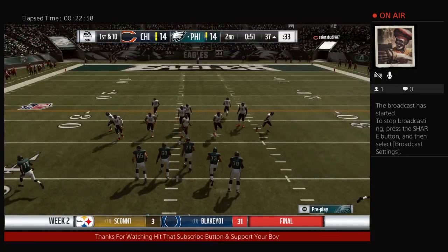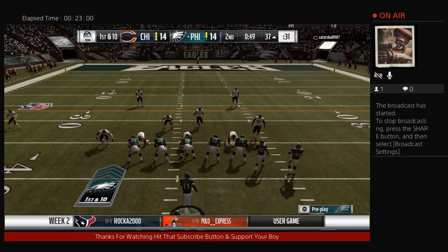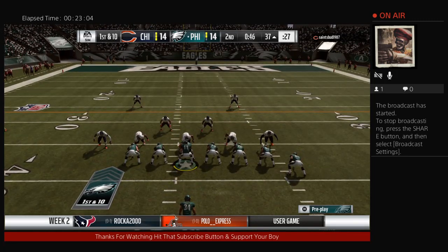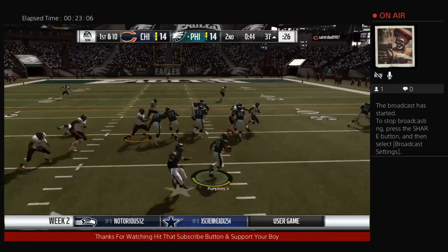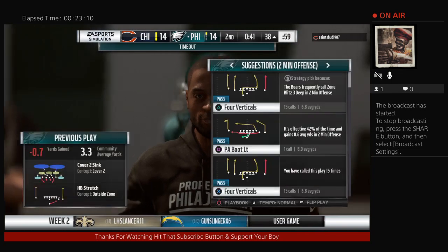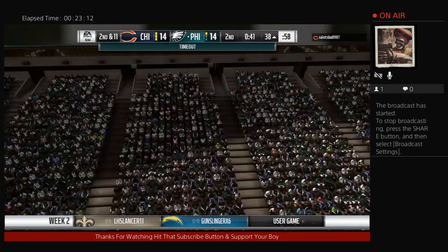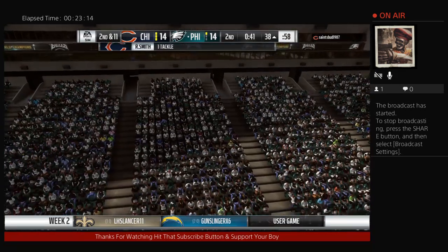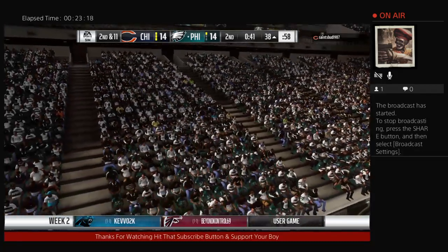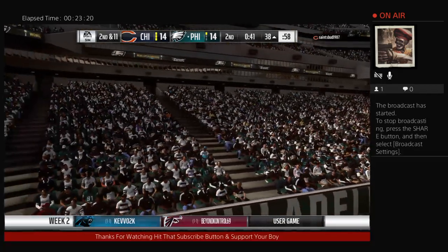Wentz now, only one pass has hit the ground for him. 10 of 11 thus far. It's 1st and 10. They'll run it down with Pumphrey. And this play will be blown up. He'll lose yardage back at the 38. Now before this second down play, we'll get whistles and a timeout, as they'll stop it with just over 40 seconds to go in the first half.